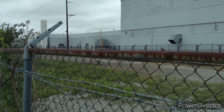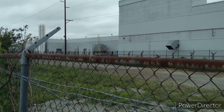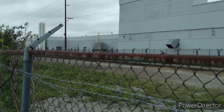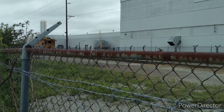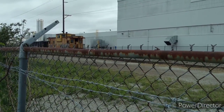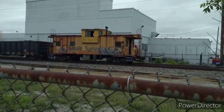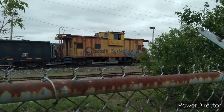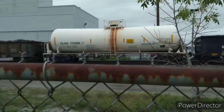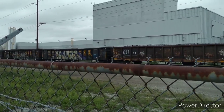Another May afternoon, and I have been following the CSX local train through town. This time, I caught him at a different vantage point on the other side of the Heidelberg plant off Leo Street. An awesome catch, a reverse move with the chassis system caboose in the lead.